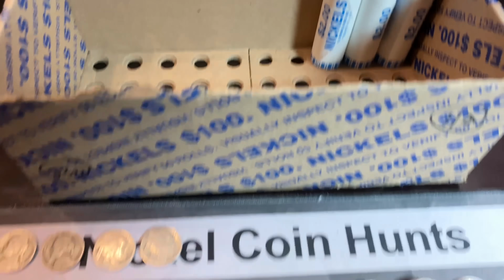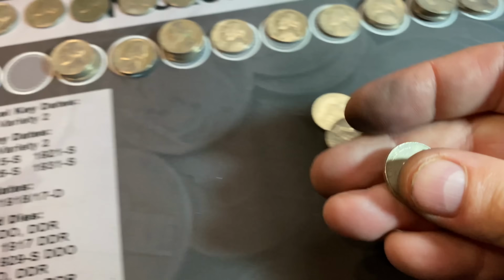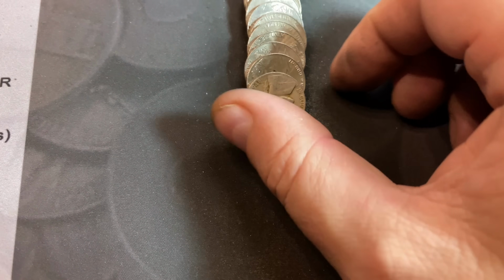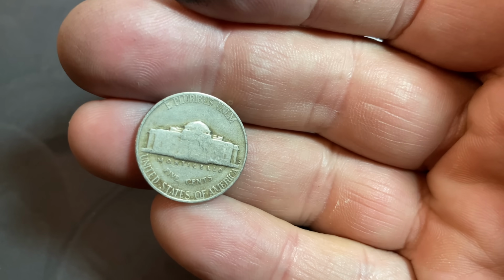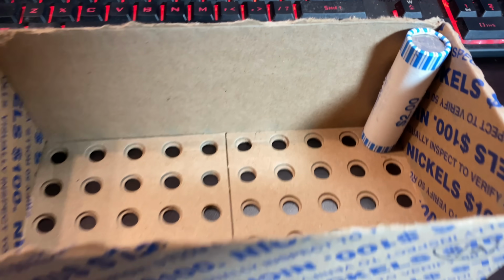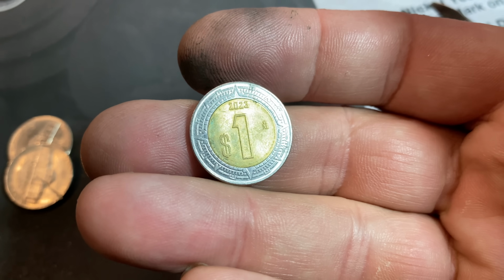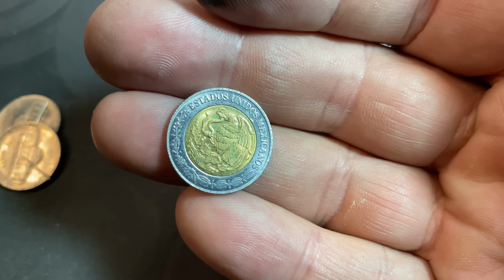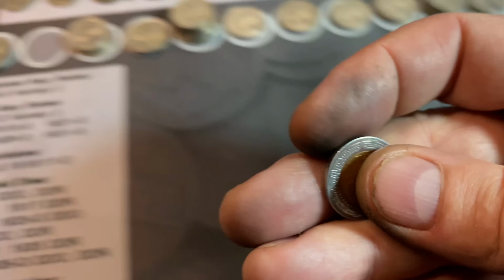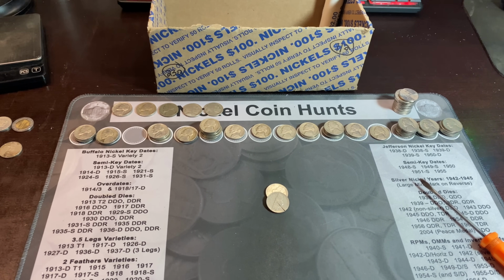Roll number 97. Winding down the hunt, but we have another 1948 Jefferson nickel out of Philly. Roll 98. Another 48 out of Denver. Roll number 99. We're going to get our second foreign coin, and this one is from Mexico, a 2023 1 peso, and we'll take it. It's in pretty nice shape, but obviously from 2023 it should be. 2 foreign coins, 1 roll left, no 50D.